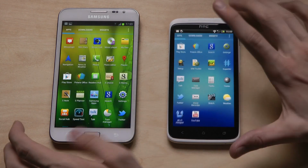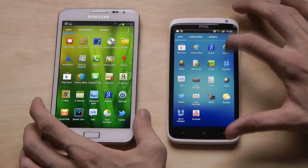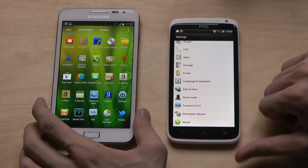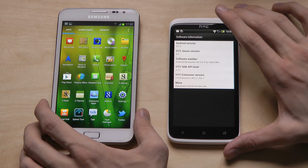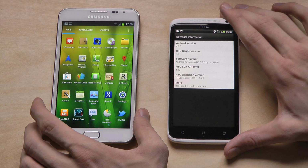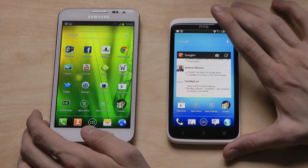I'm running the Apex launcher here, and I think I'm running the Android Revolution HD ROM on my HTC One X. If you go down here at the bottom to the software information, we can see that we're running the latest, or at least the latest when I installed it, Android Revolution HD 5.0.0 by Mike1986. Both are here with the Apex launcher.